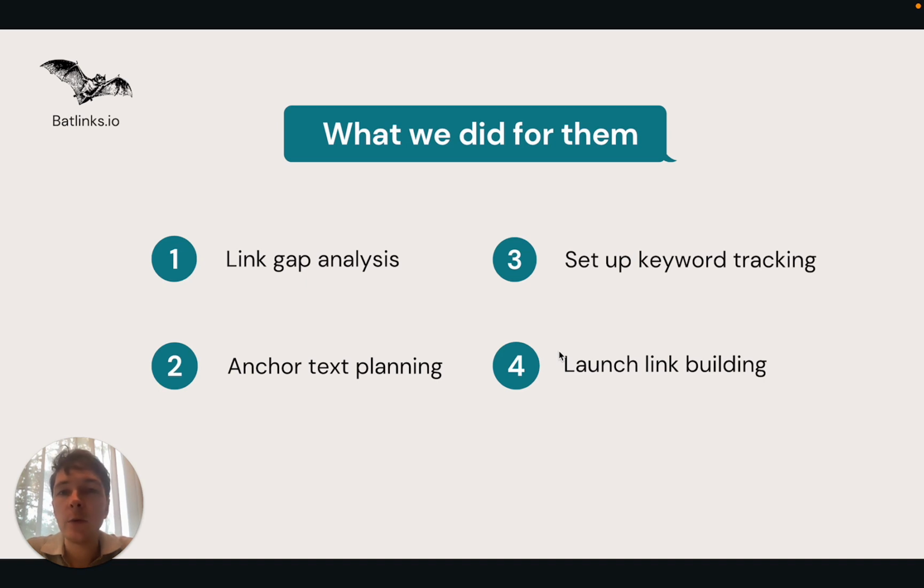Then we set up keyword tracking for them. If a client pays us over 1K a month for our link building service, then we do all of these things that I'm going over here. If it's just a one-time order of a couple of links or something, then this isn't usually included. But this client was a monthly client with a monthly budget ranging from 2 to 4K a month. They were quite serious about building links. So in this case, we do all of the steps here.